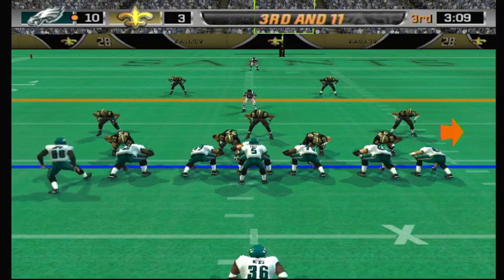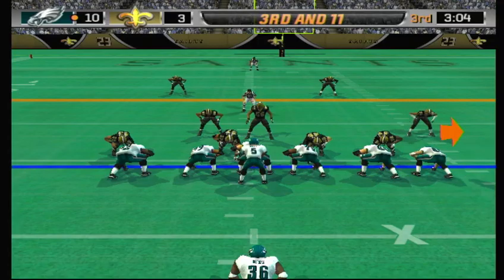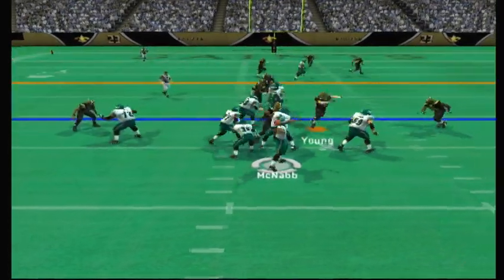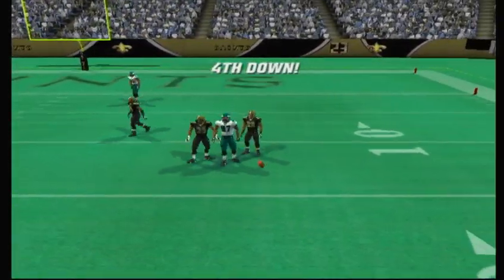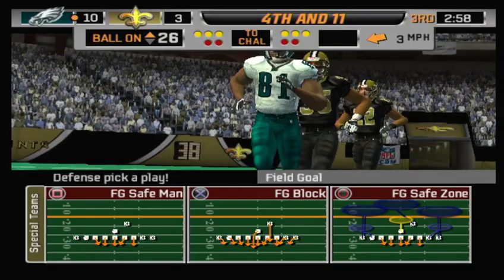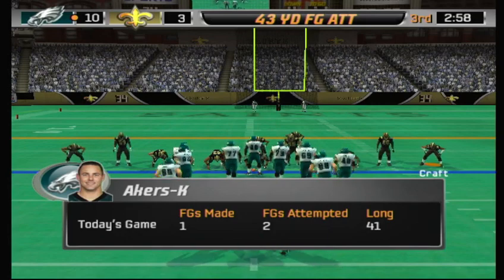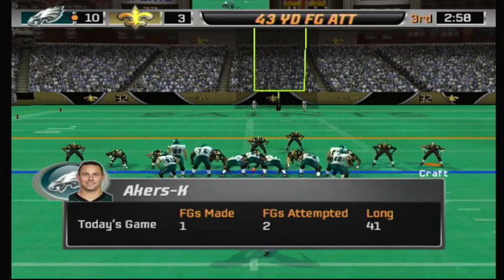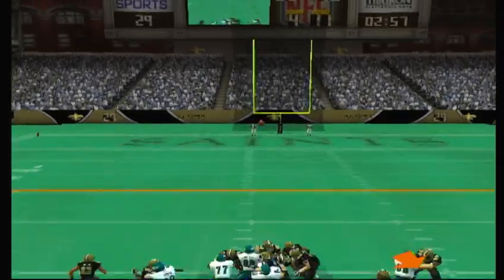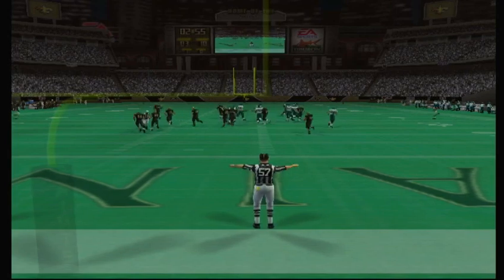Only one man in the backfield. McNabb sends a man in motion. Throws it. He was tipped. Kingston was the intended receiver on that play. Thomas with the coverage. They'll line up for the kick, and it should be about a 43-yard attempt. The kick is up. Just off the mark. They're missing for the second time.